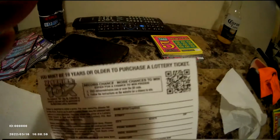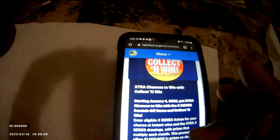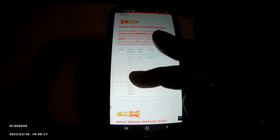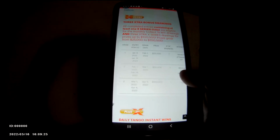So you scan the barcode here, right? It's gonna take you to the website here. And then once you get to the website, you have the promotion here, and when you click learn more, you can get to know more about it. It shows you people that have already won. There's a draw coming up between March 1st and April 5th.